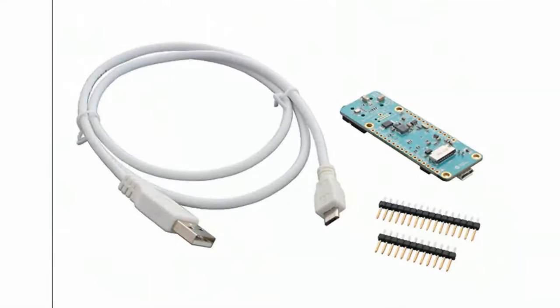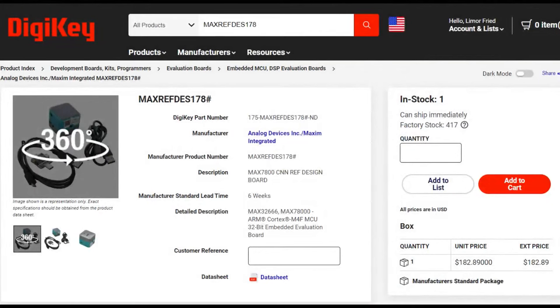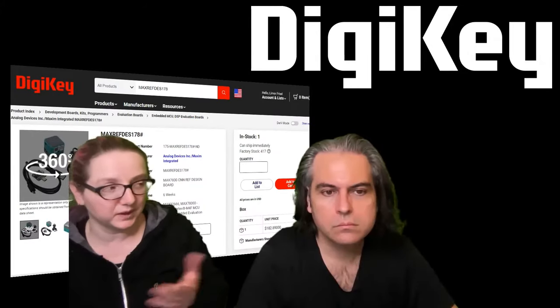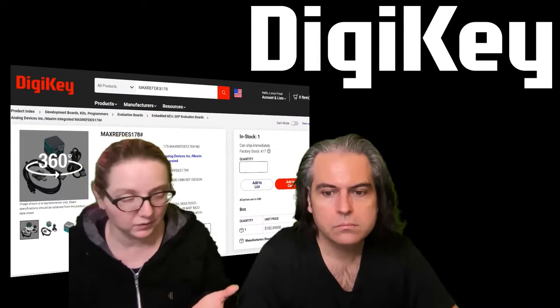There's also a Feather that they made for this chip. Once you've got the camera and your prototype developed, you may want to use other Feather-compatible hardware to design your own prototypes and product before going to final manufacture. I thought this was a beautiful light blue board. The dev kit is in stock. It says one in stock, but there are 417 in the factory, which means they can get it to you within a day or two. So you can pick one up if you would like to experiment with video or audio recognition.